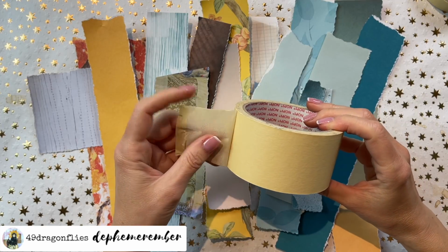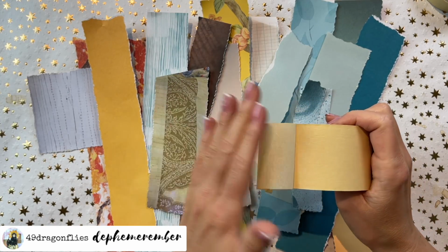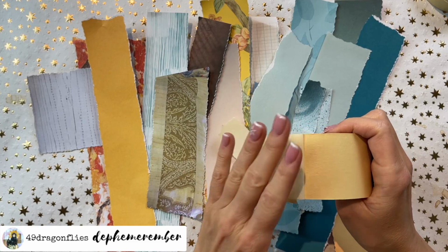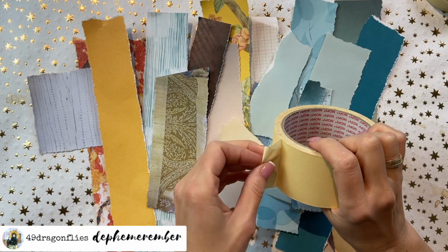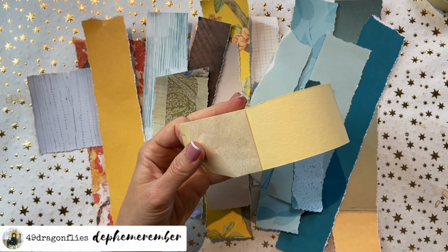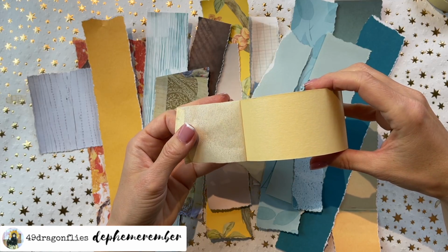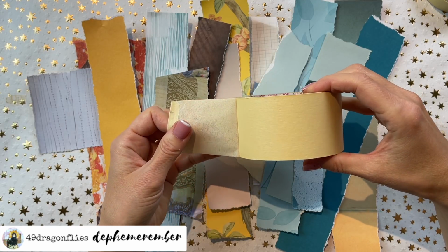So I think the older it is, the less sticky it is. Or what you could also do is maybe go over it a few times with your fingers to make it a little less sticky. The other option, of course, is to just cut or tear a piece of paper and then glue your pieces of paper on, maybe with a glue stick or any glue that you prefer.